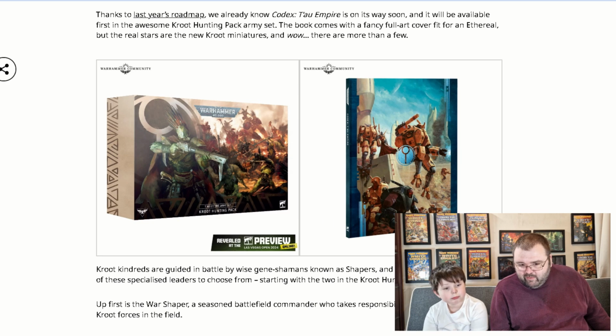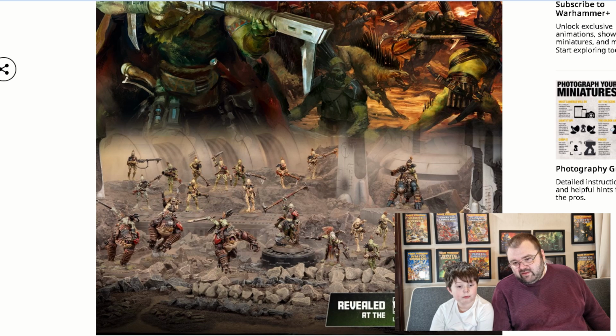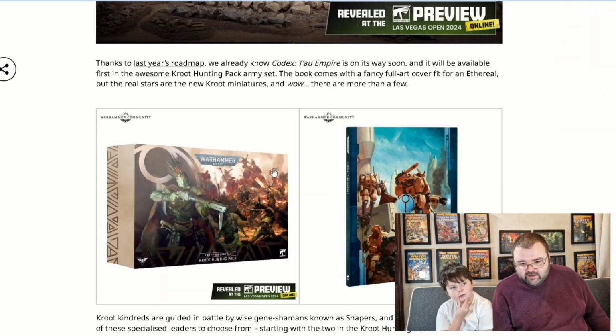Basically, what we've got is a box. This is an army box. We haven't had a new Kroot release for a long time, so this is a bit of a range refresh for them. They are part of the Tau range, but they are a bit separate as well, and this is giving them a full range. You could actually put out a full army just of Kroot if you wanted to. So we've got a box that's coming with a new release.